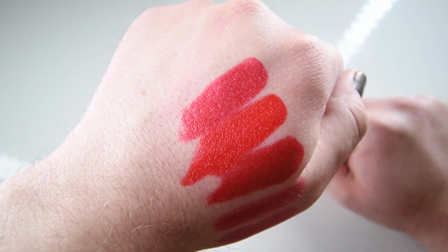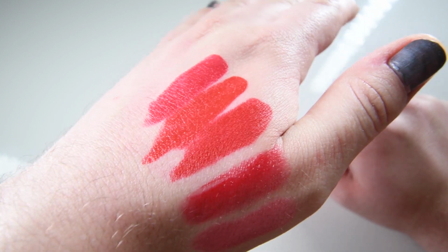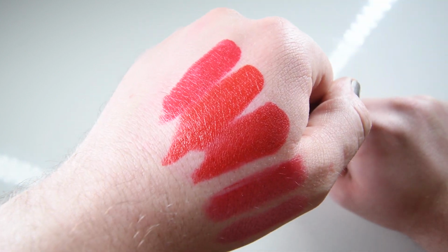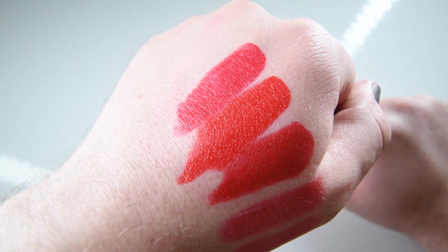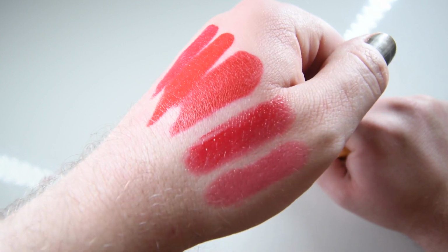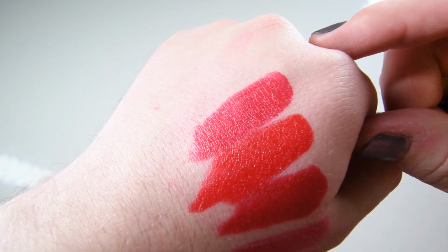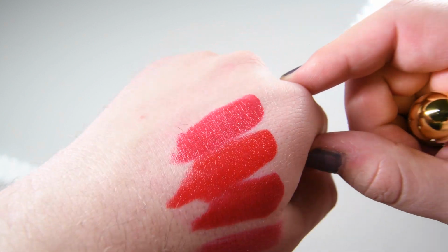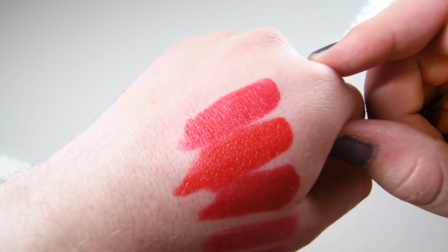But those are my red lip colors. I've showed off a lot of stuff in this video, but when it comes to bullet lipsticks, I've got a very pared down collection, because I don't really use bullet lipsticks that much. But those are my reds, and this one, the Sam Chapman one, is my absolute favorite. I don't know if it's still available, but it's just a beautiful blue-based fuchsia red. Oh my god, it's so stunning. I love it.